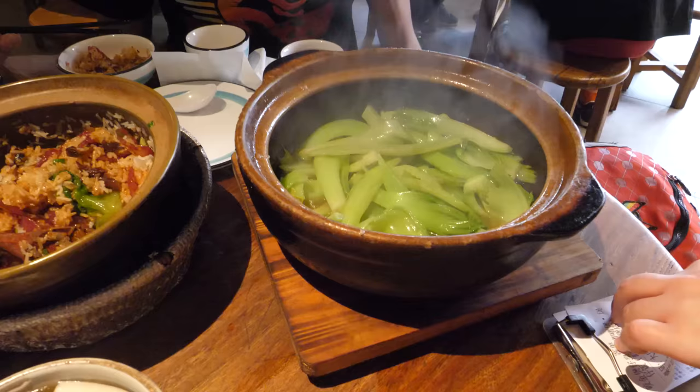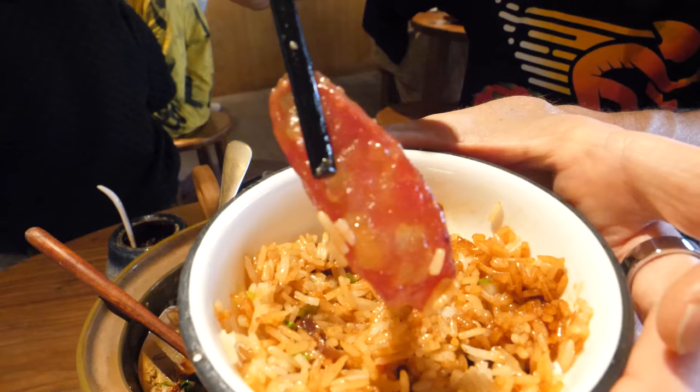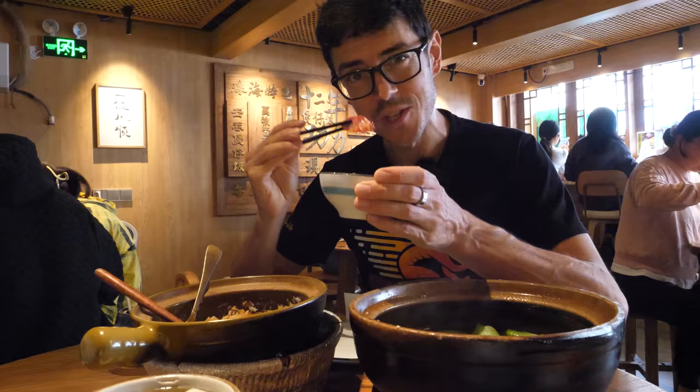Oh, this is addictive over here. Okay, one more bite, and then we'll see that. So just look at the pork. Look at that. You can just see the fat marbled throughout, and it's pork. So this is a sausage. It's a specifically Guangdong-style sausage.